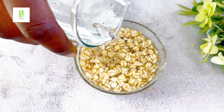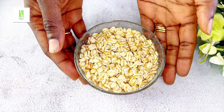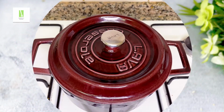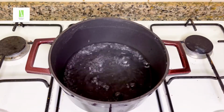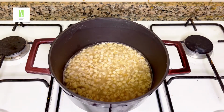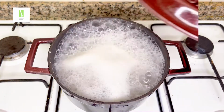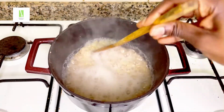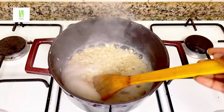So first, I love the old-fashioned oats or steel-cut oats. Why? Because it is less processed and it is good for our little ones. So I soaked it in cold water. I soaked it for just 1 minute and then added it to boiling water. Then after 2 minutes, this is what you get. So you just stir it.